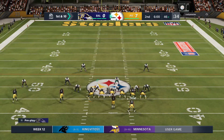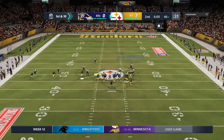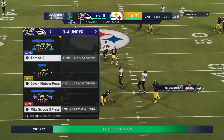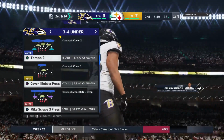The Steeler offense here about ready for their next drive. And it's only November, but the playoffs, we know how it works. They'll be here before you know it. If it ended today, they would be the number one. And the Raven pressure too much. Down he goes. Like a freight train off the edge, Calais Campbell with a sack.